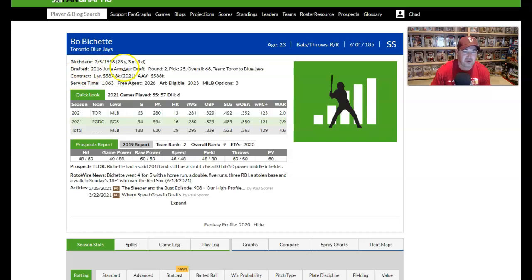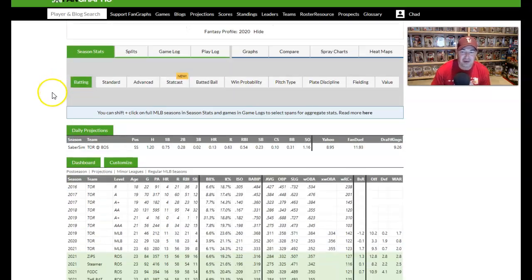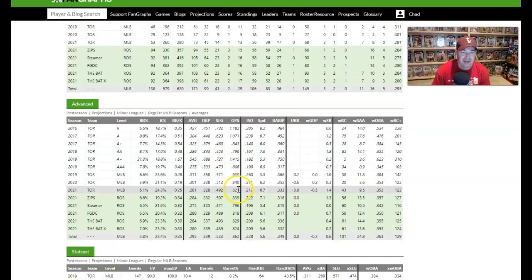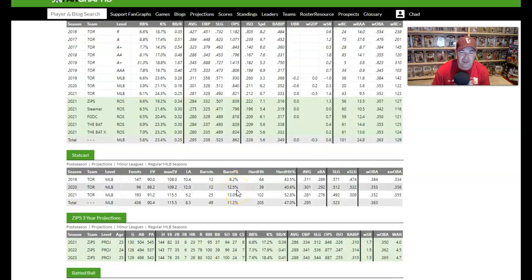We know all about Bo Bichette, 23 years old, playing at a pretty high level here. 123 weighted runs created, so not elite, but pretty darn good. .280 average, strikeout rate a little bit elevated from what he did in the minors, so we'd like to see that come down and the walk rate go up. But 13 home runs, good isolated power, and again, this is a guy that's going to be a fixture in that lineup for a long time, with all things health and everything like that going the right direction.